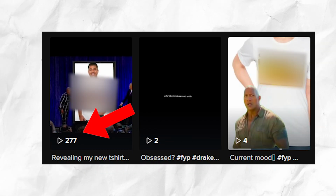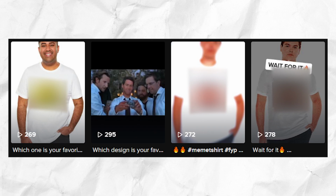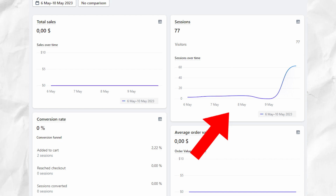Day 5. Now that I know the old account was working, I decided to post a total of 4 TikToks on day 5. And in the Shopify dashboard, this actually turned into 63 store sessions and 2 add to carts. But sadly no sales, but pretty good results compared to the other days.